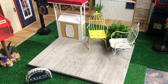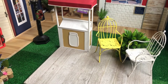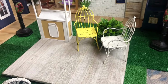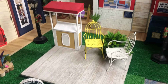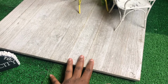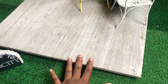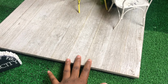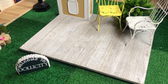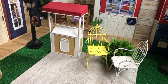Now this downtown area, I call it the Boardwalk, and no town center meeting place square is complete without a place for the old ladies to sit and gossip. So this is exactly what I created for the Boardwalk. This seating area is just sitting on a piece of, they call it pallet wood frame art. You can paint on it. It's really popular in farmhouse decor. So I just decided to use it as the sitting place for the Boardwalk area.